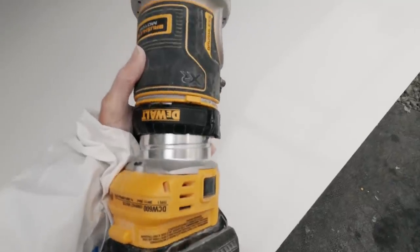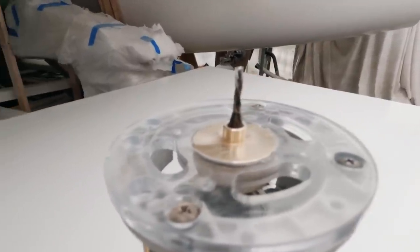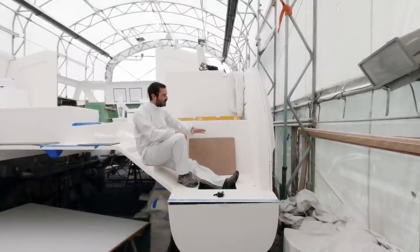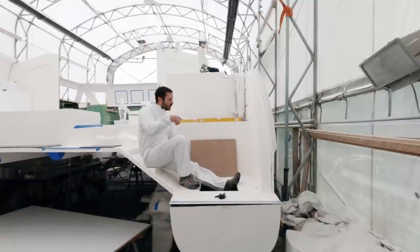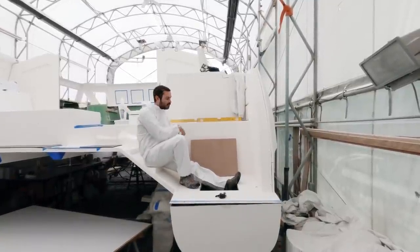What I'm using with the router is a down cut bit. So it's a spiral cut and it cuts down. That will cut through this first layer of glass and the ball cut too. Then we'll cut out the foam, and then I'm using a deep spiral up cut bit to cut through that last little bit. So there's going to be multiple passes around here.